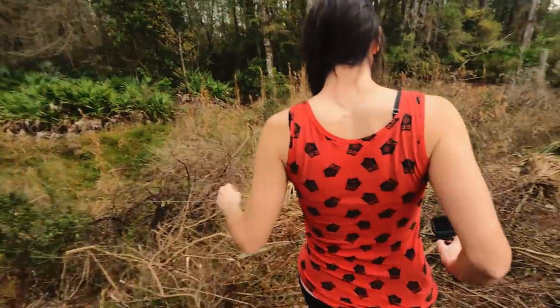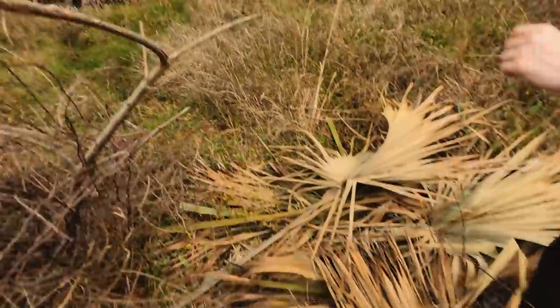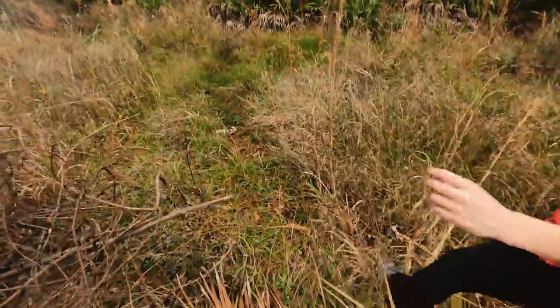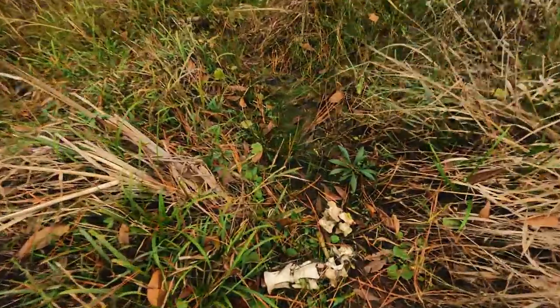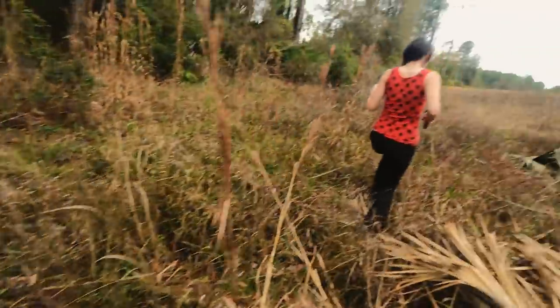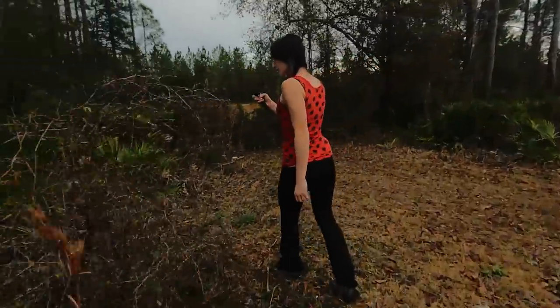Let's walk down here. Someone's been chopping the palm trees. Yeah. Is that more deer? Oh, something. Oh. It's so crunchy. It's getting swampy. Yeah, a little bit of spine for you in case you're hungry. In case you need a new one. It's still a lot better than some of the other spots.